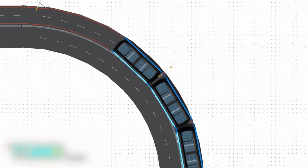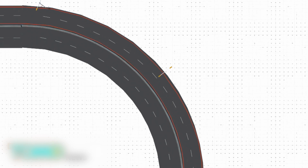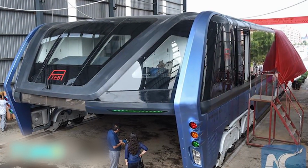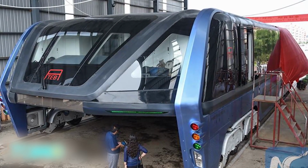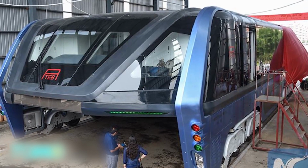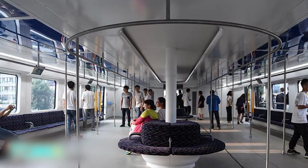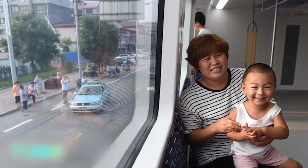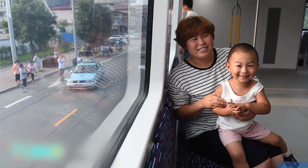However, the bus can only run on a mostly straight track and is unable to perform sharp turns. Although last week's test received wide media coverage, the bus only traveled 300 meters at a slow speed and without traffic beneath it. What's more, the city didn't even know about the test, let alone approve it. So this elevated bus, which is actually a train, may never get off the ground.